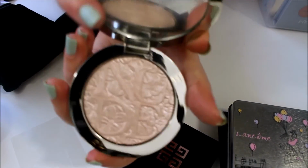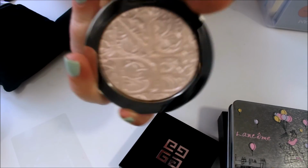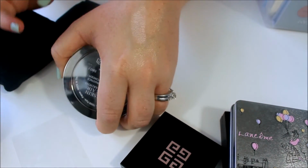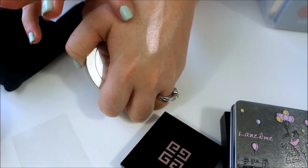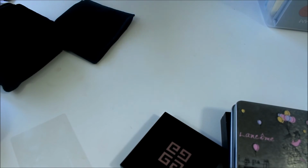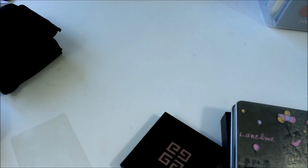So, just look at that. Look at that overlay. Ugh. And then here is the swatch. Isn't that gorgeous? My goodness. Okay. So I think that's it, even though I really do feel like I'm missing something.